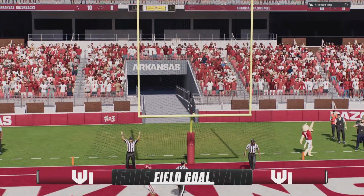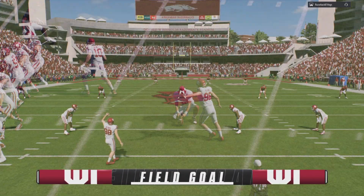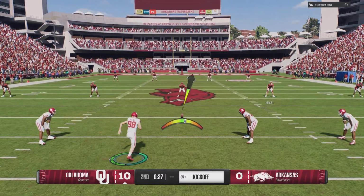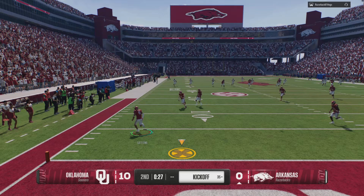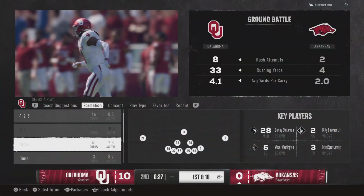Smashes it between the uprights. And that lead grows even bigger. Well, they're able to get a field goal and put 3 points up on the board after getting that interception. You would have liked to have seen the offense do a little bit more with that possession, give themselves an opportunity to score a touchdown. But listen, teams will take 3 points any way they can get it.